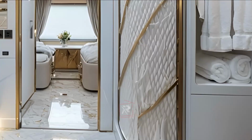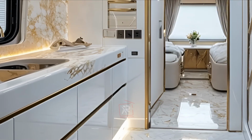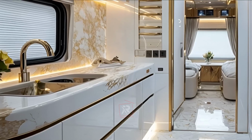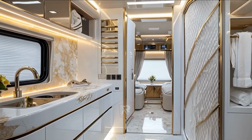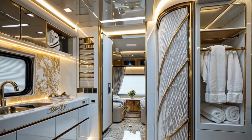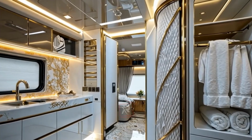Additionally, the availability. The 2026 Lamborghini Motorhome is expected to start at $2.5 million USD and will be produced in limited quantities. The car can be customized through the Lamborghini Ad Personam program. In the later part of 2025, delivery to a select group of clients is expected to begin.